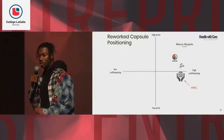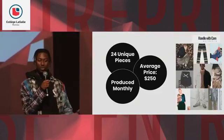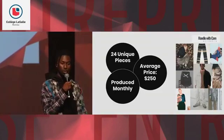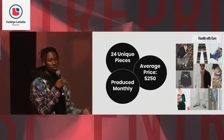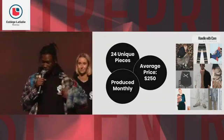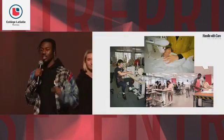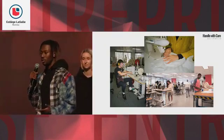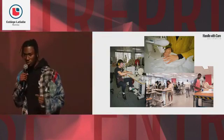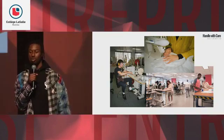This is projected to account for 10% of our annual revenue. This upcycled capsule collection consists of reworking secondhand clothing in order to make 24 one-of-one pieces each and every month. Just like this one I'm wearing right now. We will hire LaSalle College design students, as well as other local designers on contract to build these pieces in-house at our atelier located at the HWC flagship store.